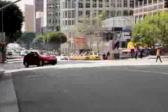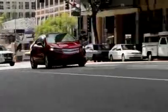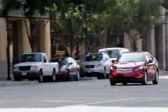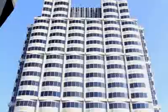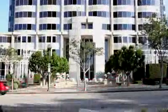Now, GM claims that you can get about 40 miles on a single charge. Well, that's going to depend on your driving style, the temperature outside, the conditions of the road. But if you have a commute between about 20 and 30 miles, this car might be perfect for you. And it starts to feel so normal that you forget how really unique and special it is.